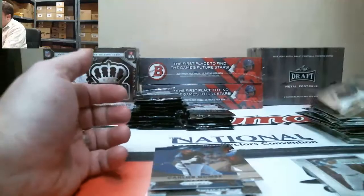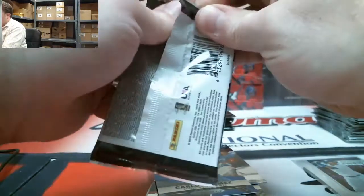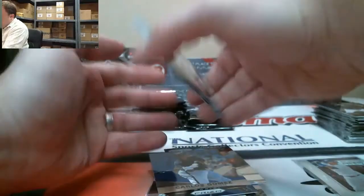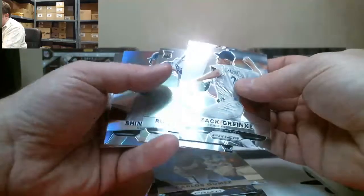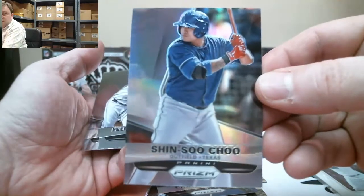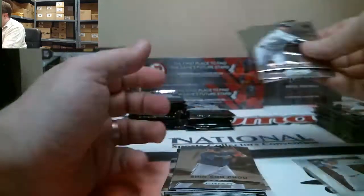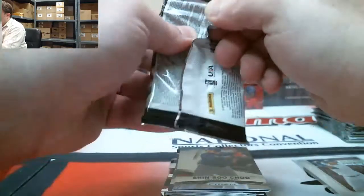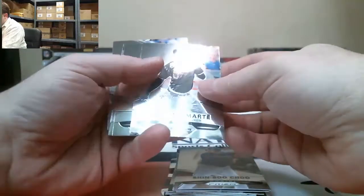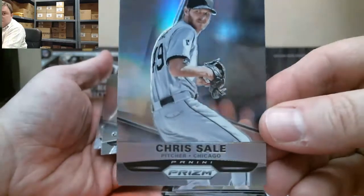Dee Gordon base, Joe Mauer base. Zack Greinke base, Yasiel Puig base, Robinson Chirinos base, Shin-Soo Choo refractor for the Rangers. Well, prism, sorry, not a refractor. Felix Hernandez and Gerrit Cole base. Starling Marte base, Josh Kazmir base, Kendall Graveman base, Chris Sale, prism.